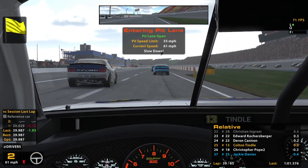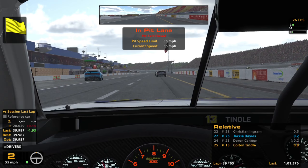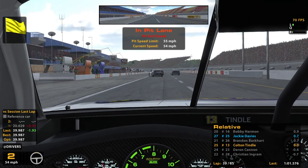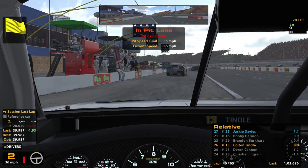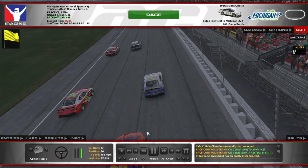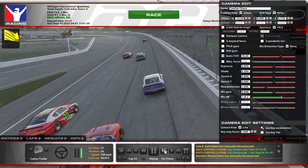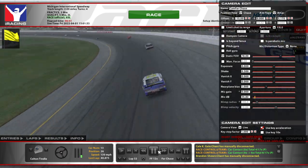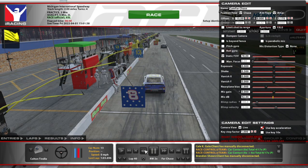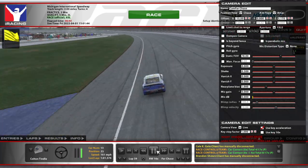Watch your speed limit in the pits. You got loads of fuel. Box in 5, 4, 3, 2, 1. Box now. How much damage do we have now? Oh good, 5 freaking minutes. Okay, Colton, your engine temperatures are looking better now.